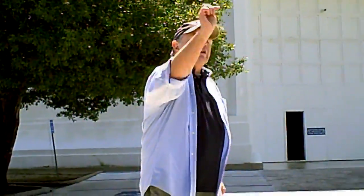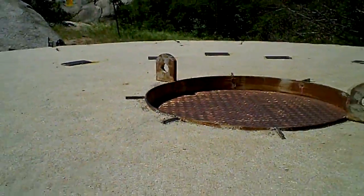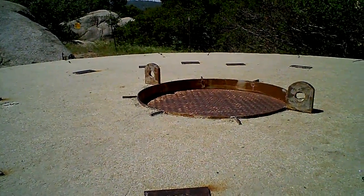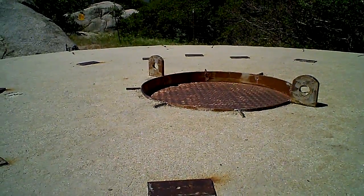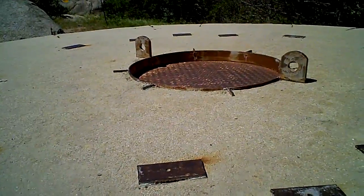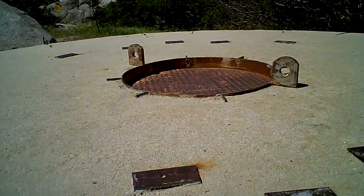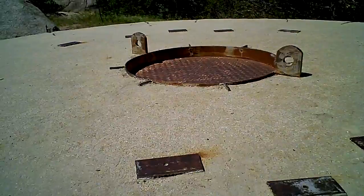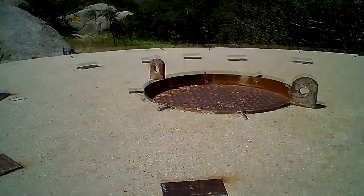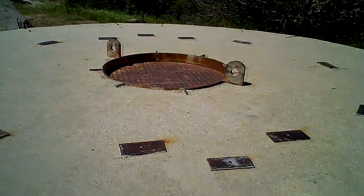What I'd like to do is draw your attention to this strange piece of concrete here, and I would like to ask, what is it? I know. Yes? Excuse me? I'm sorry, I couldn't hear. The solar system. Nice idea. I'm sorry, that's not what it is.